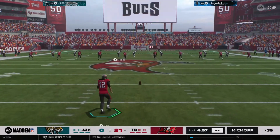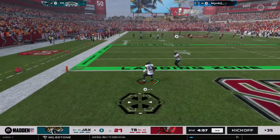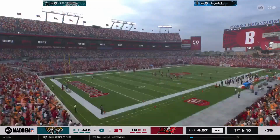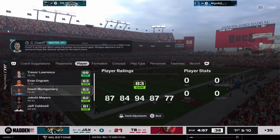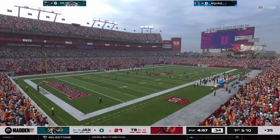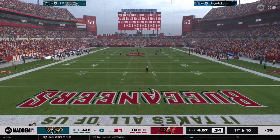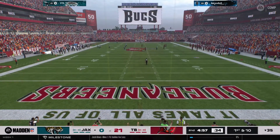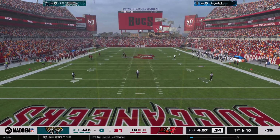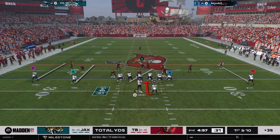Stout all set to send this one away. And no return as this bounces through the end zone for a touchback. At their own 35-yard line. The Jaguars in a good starting spot here, coming up on 1st and 10.